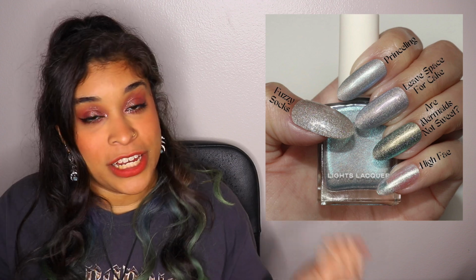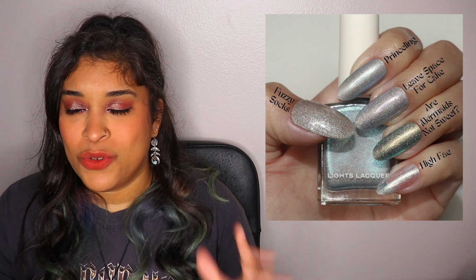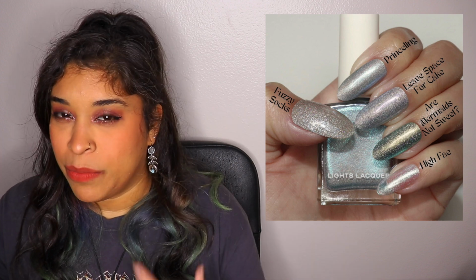Okay, so the comparisons for this one, the first one that I compared it to is Leave Space for Cake, which is a collection that just came out back in January for the 5th year anniversary for Lacquer. And this one was the most requested by you guys, and I completely agree. That's why I put it right next to it in the very first comparison. But to my surprise, they do have a little bit of a difference. Leave Space for Cake is more of a rainbowy, shimmery polish, and Princeling mostly just focuses on the blue shimmer. That is basically the biggest difference between both of them.